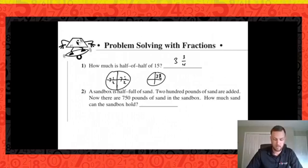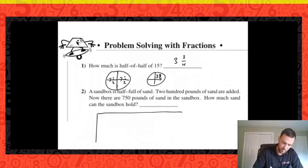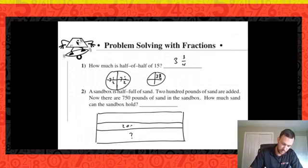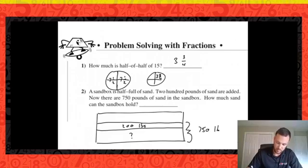Okay, next one here. A sandbox is half full of sand. 200 pounds of sand are added, and now there's 750 pounds. So how much sand can the sandbox hold all together? So if we have our sandbox here, and it's currently half full, we don't know how much sand that is. We're not sure how much that sand weighs, but we know that 200 pounds are added, and we don't know what fractional part that is, so we'll just draw ourselves a line there. And we've got 200 more pounds, and we now know that all of the sand in our sandbox is 750 pounds.